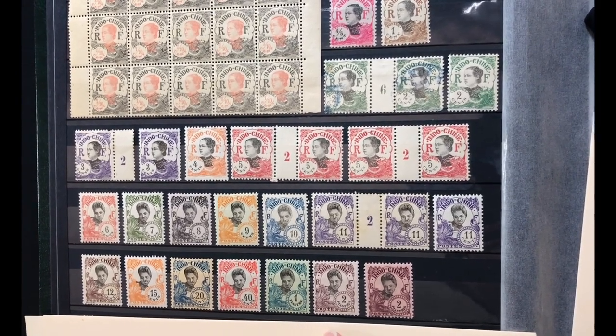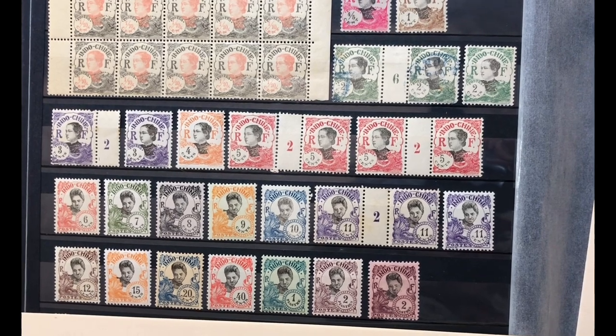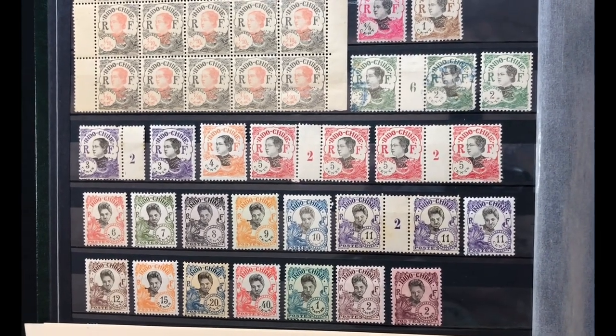You can see the difference in the 2 violet brown ones. There's one that's got a little bit more darker color. It's just a different kind of ink possibly that they used when they printed it. But it's a nice set. It's again $43.60 in mint condition.